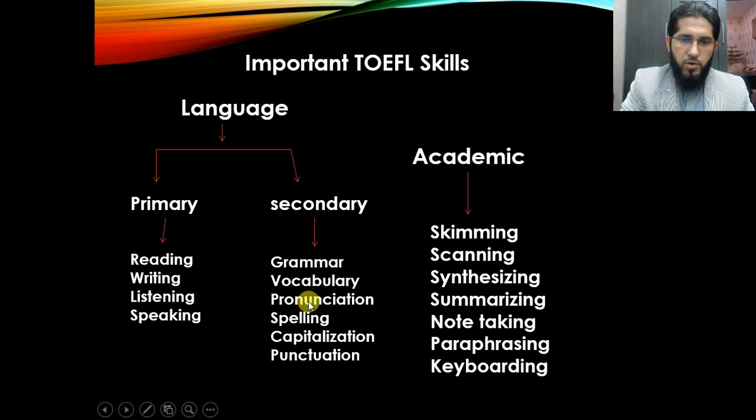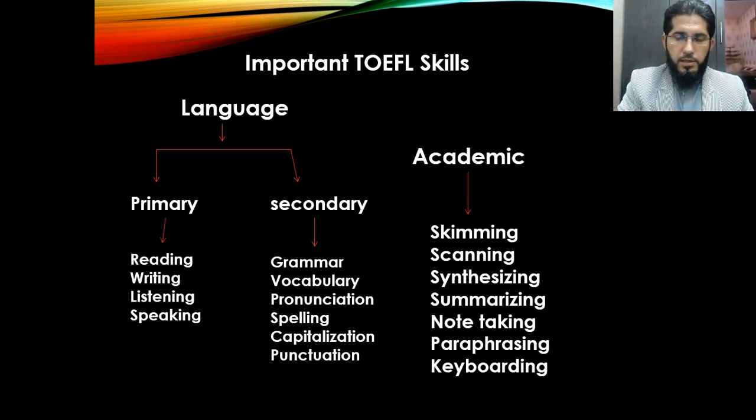Secondary: grammar, vocabulary, pronunciation, spelling, capitalization, punctuation. So each and everything is important for the TOEFL iBT exam. Grammar is important because they test your grammar indirectly on the speaking and writing sections. And academic, like skimming and scanning, that you need for the reading section. Inshallah, I'll be recording one video about skimming and scanning, what the difference between them is and how you can do that. Synthesizing, one video about synthesizing, summarizing, again, note taking, paraphrasing, and keyboarding. So inshallah, in the future, you will find all of these videos on our YouTube channel.